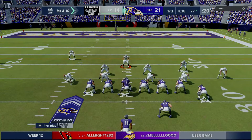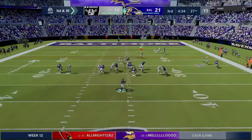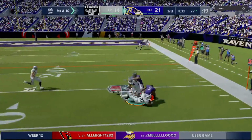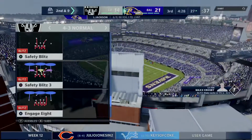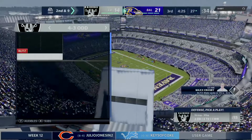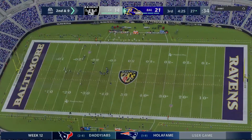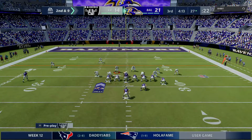1st and 10 at the 27-yard line. They'll throw on 1st down with Jackson. And a quick throw here, that's complete. And he'll be brought down at the 27-yard line. A good rally to the football keeps him to only a yard, and it's 2nd down. Still 9 yards to go on 2nd down from the 27.